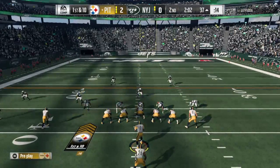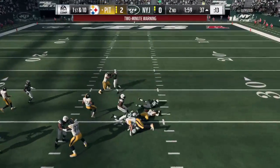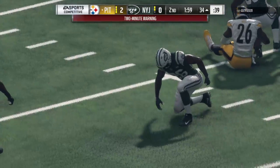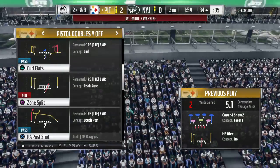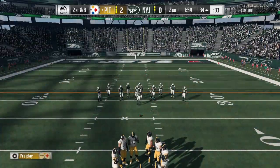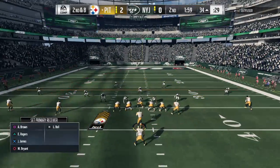Bell. And he'll be taken down at the 34. A minute 59 to go in the first half. We'll come back to MetLife Stadium after this short timeout.